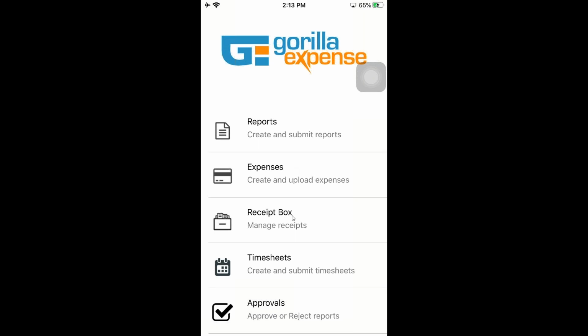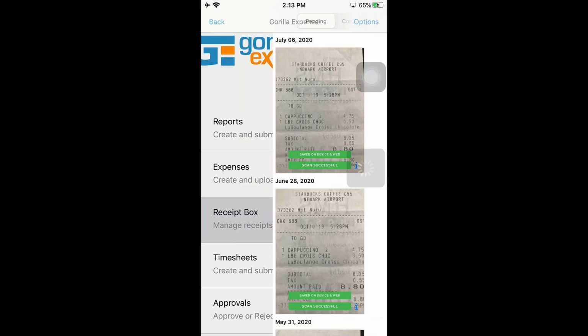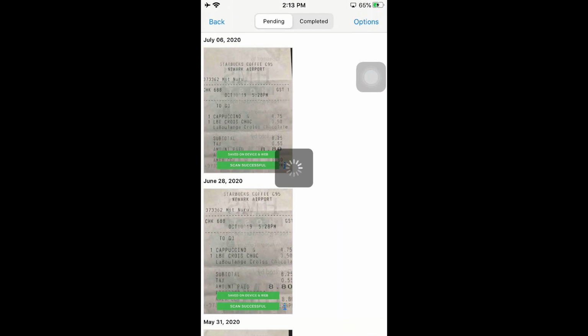Then there is receipt box. So receipt box is a great way to store and manage your receipts in Gorilla Expense. So this feature allows you to keep all your receipts in one place and you can sync them across all the devices. So it's just like having a Dropbox application within the Gorilla Expense. And this is where you can store all your receipts before attaching it to an expense line.